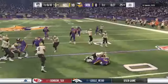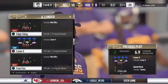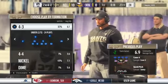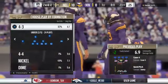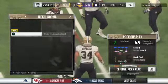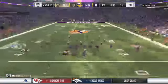The first carry now for Dalvin Cook. And he will lose yardage here back at the 23-yard line. It's a loss of 2 there, bringing up second down. And the offense moving in the wrong direction here now as they face a 2nd and 12.